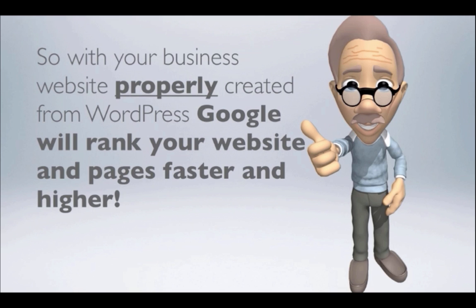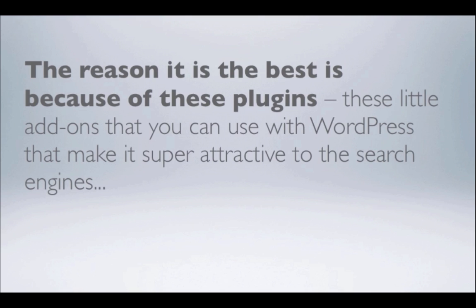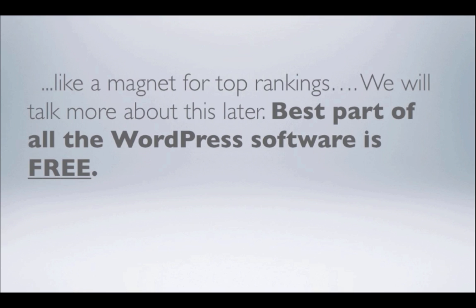Now the best type of website application to get and use so you can get top rankings in Google is, you guessed it, WordPress. The reason it's the best is because of these plugins, these little add-ons that you can use with WordPress that make it super attractive to the search engines. Like a magnet for top rankings. We'll talk more about this later. Best part of all, WordPress software is free.